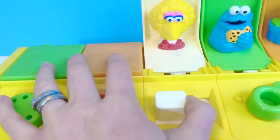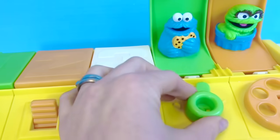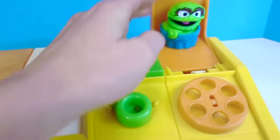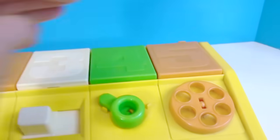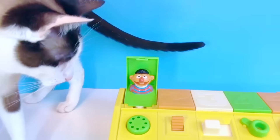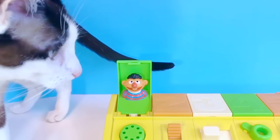Uh-oh. Let's move the switch over. Goodbye. And move that switch. Bye, Cookie Monster. Bye, Oscar. And as we say goodbye, ooh, Kitty pops by. What does she think of our new pop toy?